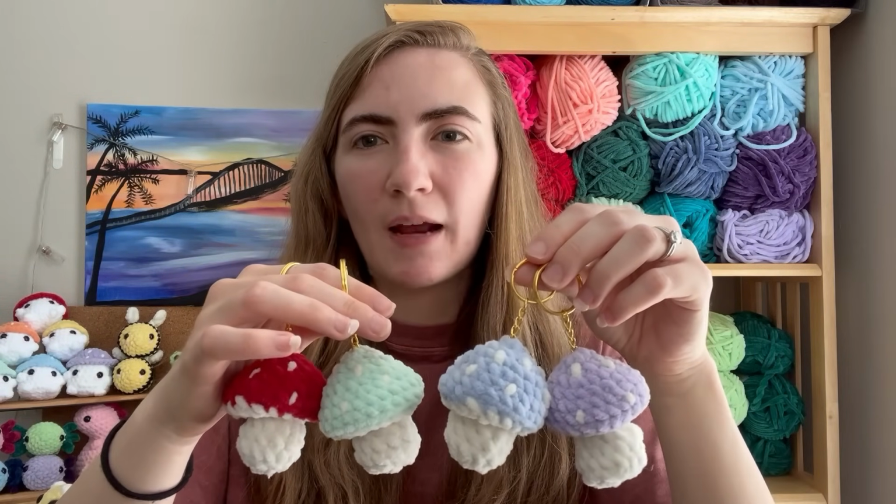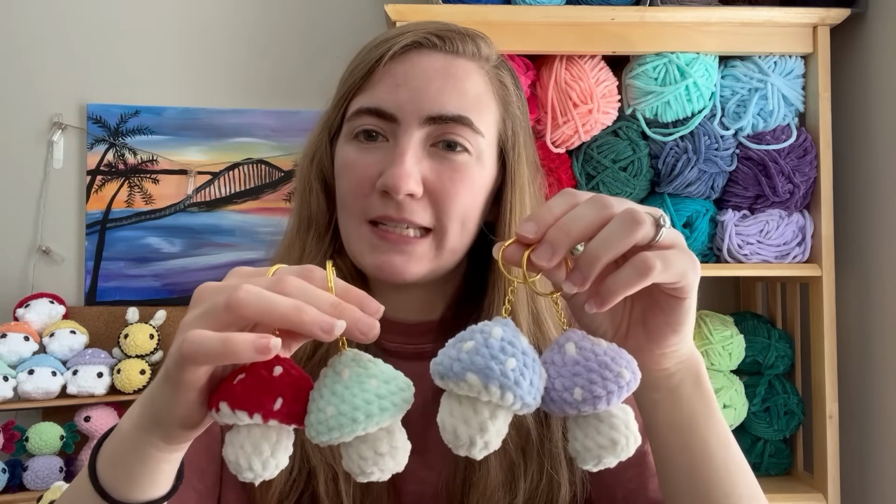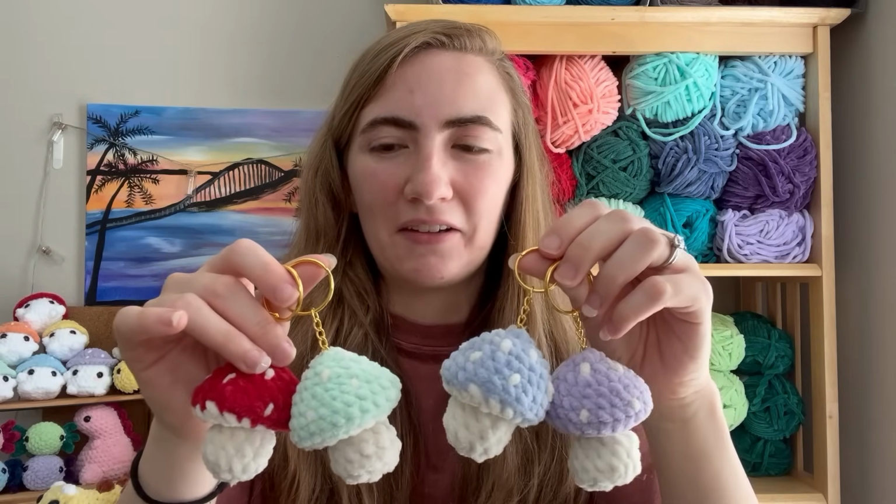I like making these because people love them and I really never get tired of making them for some reason. The next thing I brought were these popping mushroom keychains. I brought them in four different color variations and I brought two of each and I priced them at $10. I use gold keychains because I think they just look really classy and complement the yarn very well.